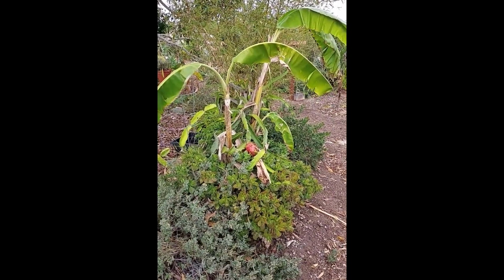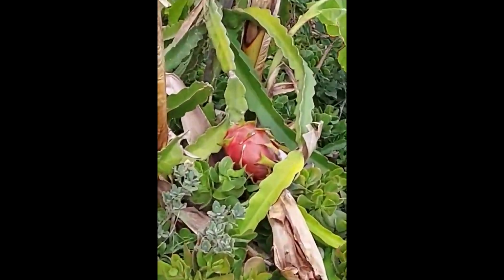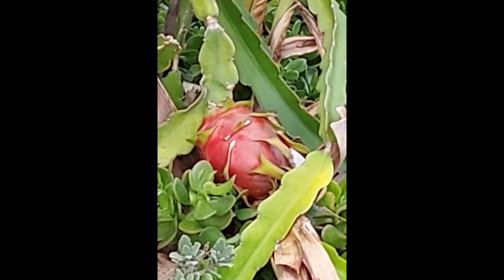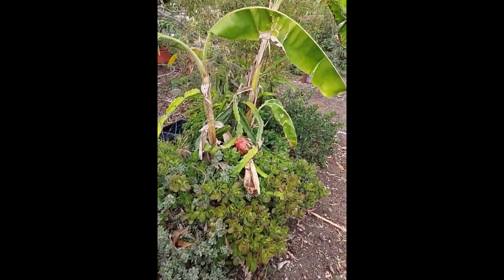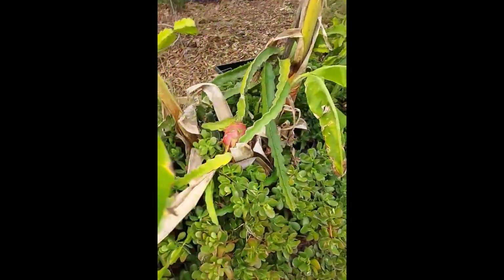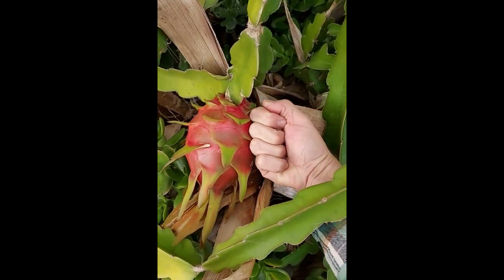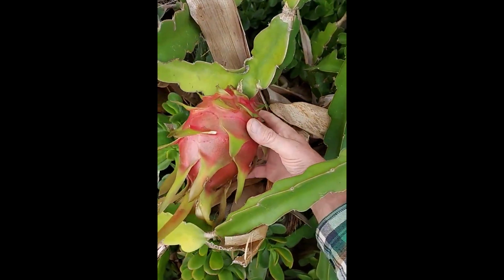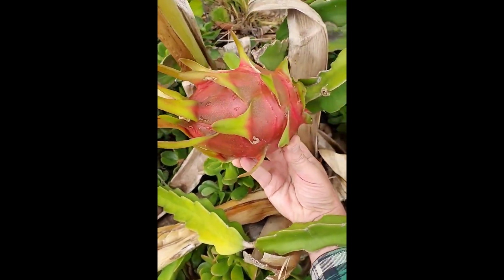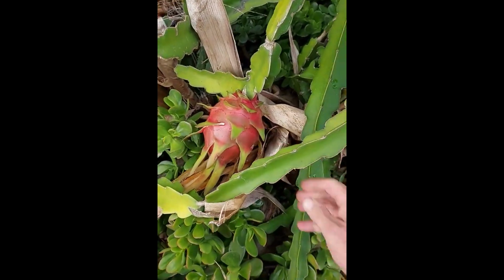Here it is, November 2nd. We're still harvesting dragon fruit. There's one right there amongst these banana trees here. And you gotta see how big this one is. Here's my fist right next to it. This is a monster unknown. I know it's white flesh, but not really sure exactly what kind.